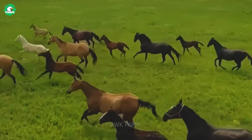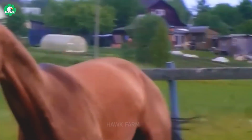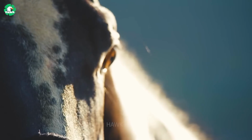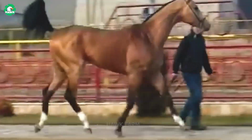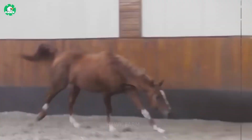There are over 100 different horse breeds in the world, each with its own unique appearance, size, and temperament. However, do you know which horse breed is considered the most beautiful in the world? That would be the Akal Teke horse breed, originating from Turkmenistan.